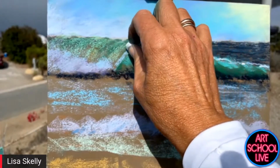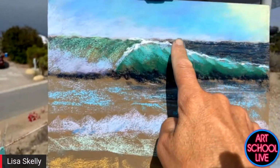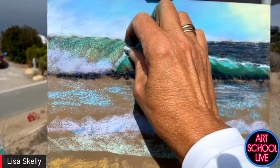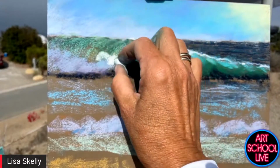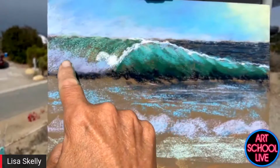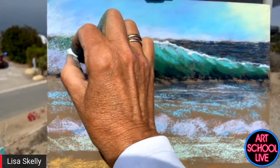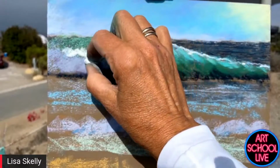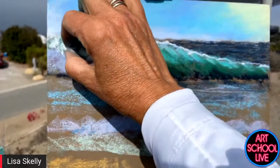Well, it's interesting when you add that top light edge, it really creates that three-dimensionality. Isn't that awesome? And then we're going to come down here and now we're going to hit the tops of where the surf is in shadow here. This is the top of our wave and this is where the highlight is. And then I'm going to show you some techniques with pastel in a minute to get this energy in there.